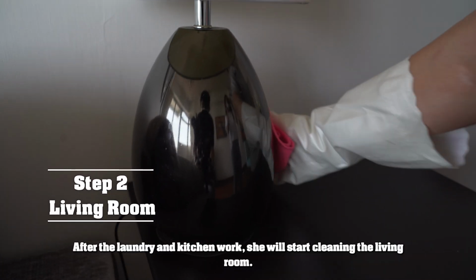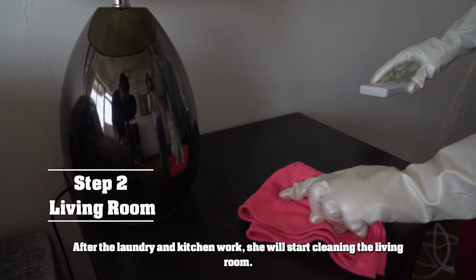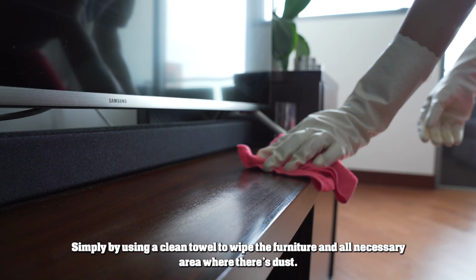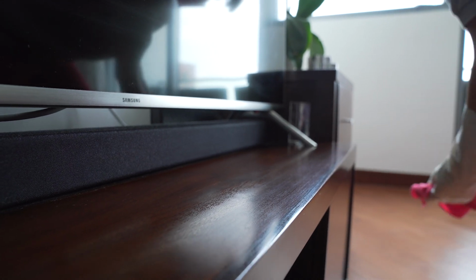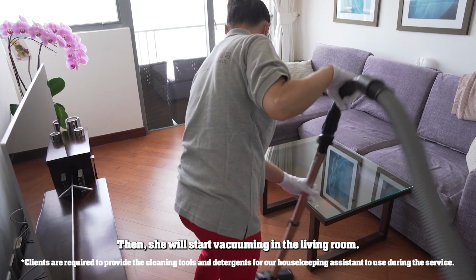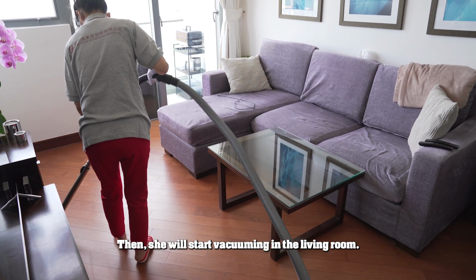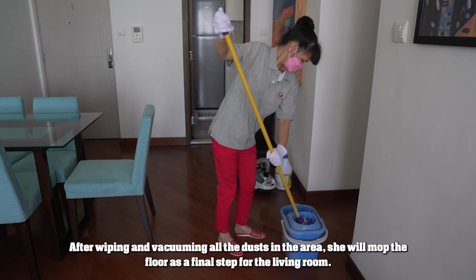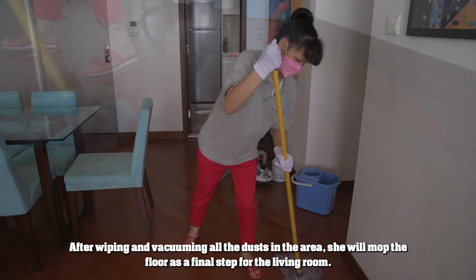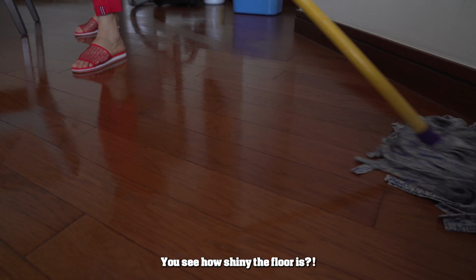After the laundry and kitchen work, she will start cleaning the living room. Simply by using a clean towel to wipe the furniture and all necessary areas where there's dust. Then, she will start vacuuming in the living room. After wiping and vacuuming all the dust in the area, she will mop the floor as a final step for the living room. You see how shiny the floor is?